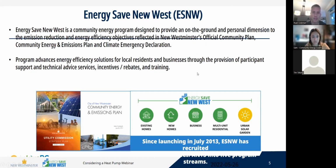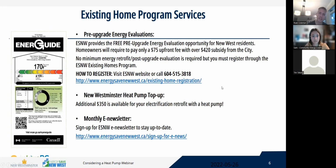Next slide, please. And then more specifically, just on our existing homes, because I think that's where we're focusing tonight, we really focus our efforts on helping homeowners access energy evaluations as their first step on the home energy upgrade journey. We provide people with access to energy advisors and subsidies for the cost of the energy evaluations. Homeowners only pay $75 as an upfront fee, and the city covers the balance of the cost for the pre-upgrade energy evaluation. To date, we've completed, I think, over 500 energy evaluations in the city.